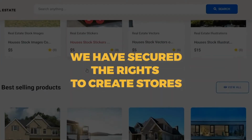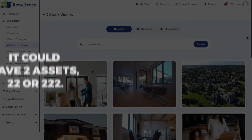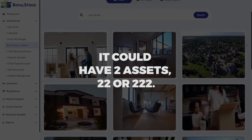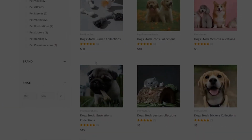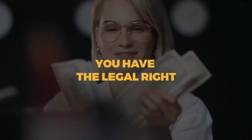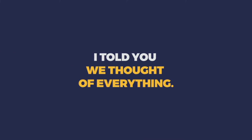Now you may wonder, how does copyright work? Well, we have secured the rights to create stores and sell any collection you want to sell. That collection could have two assets, 22 or 222. It doesn't matter. As long as they are in our multitude of assets, you have the legal right to sell your custom collections in our stores. I told you we thought of everything.